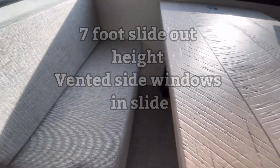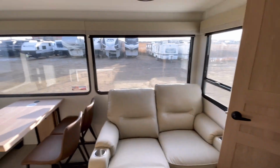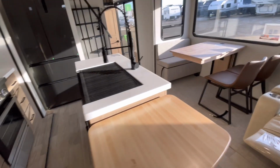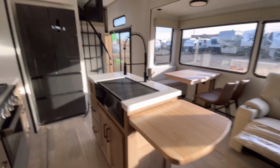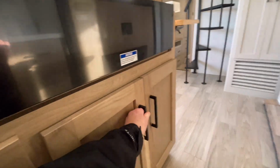So the bench has storage underneath, a wireless charger, and 2 chairs. And then you have 2 recliners here. I put one out to demonstrate. Look at the size of those windows. And then this extra counter space, so you can put that away if people are running around in here, kids running around, and you're not prepping anything. Of course, the kitchen island doesn't just give you more counter space. It also gives you a lot more storage.